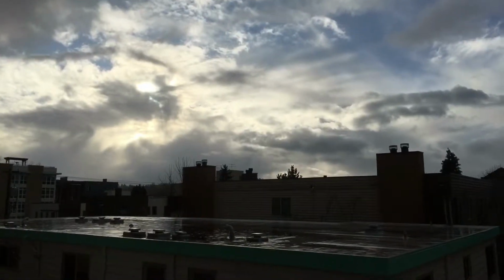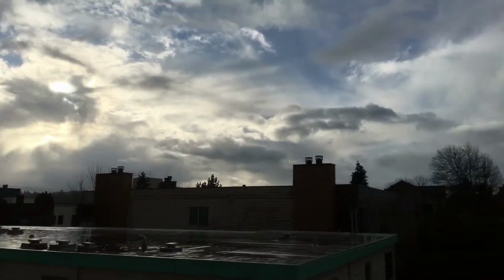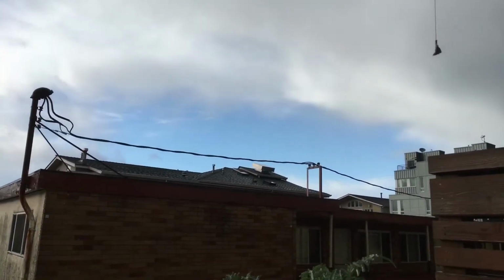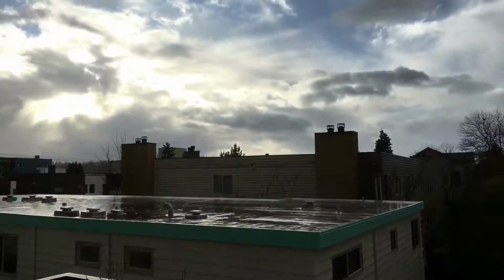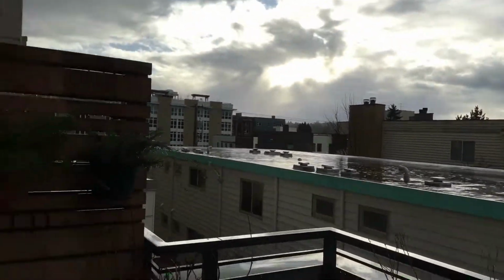Hey guys, it's January 21st, 2018. You can see it's kind of stormy weather here, a little unstable. But let's start with the garden updates this side.